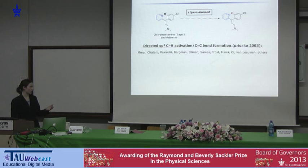And this is, again, a reaction that would involve a transition metal catalyst interacting with a molecule like this, where we have a pyridine that could act as an excellent ligand for that catalyst. In the presence of the catalyst and this pyridine, the catalyst would bind to this nitrogen and hopefully direct the functionalization to occur selectively at this proximal site.